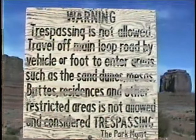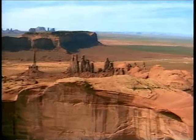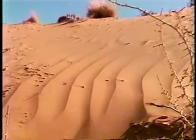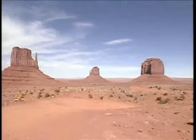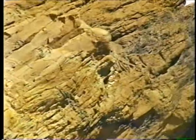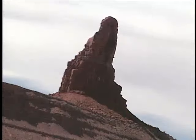Would you believe that Monument Valley was once a solid 1,000-foot layer of red sandstone? It's our old friend erosion again. Guess we caught erosion red-handed. Each monument looks awfully familiar. What do you think they look like?